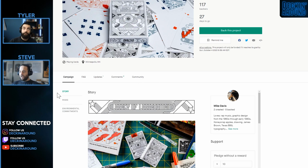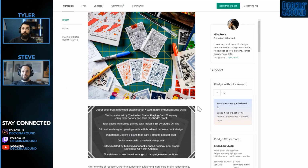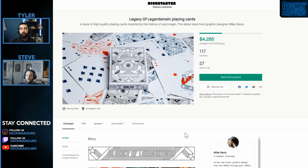Yeah, I mean, if you look at the way he said it's being printed by USPCC on this legendary buttery finish, he kind of knows a little bit about the lingo in the card community. So getting the deck out there would definitely be beneficial because I think a lot of people would dig the deck. Yeah, so good luck, Mike. It kind of reminds me of the Seekers deck actually from Art of Play. Yeah, a little bit.